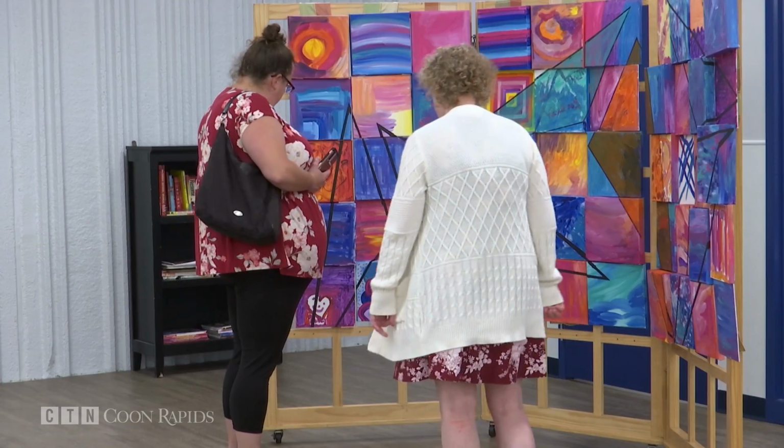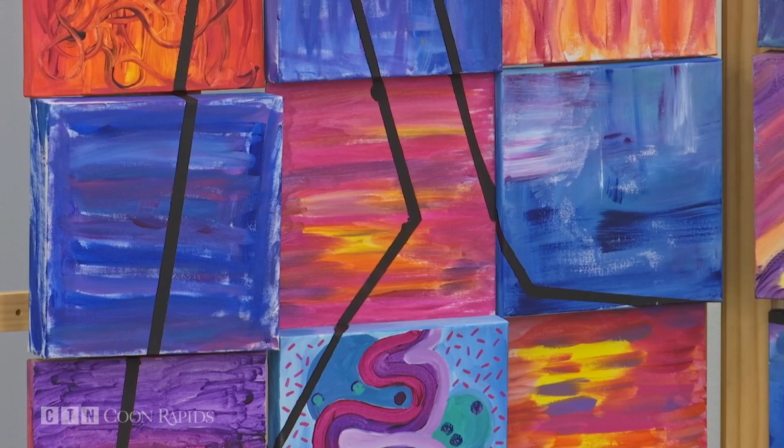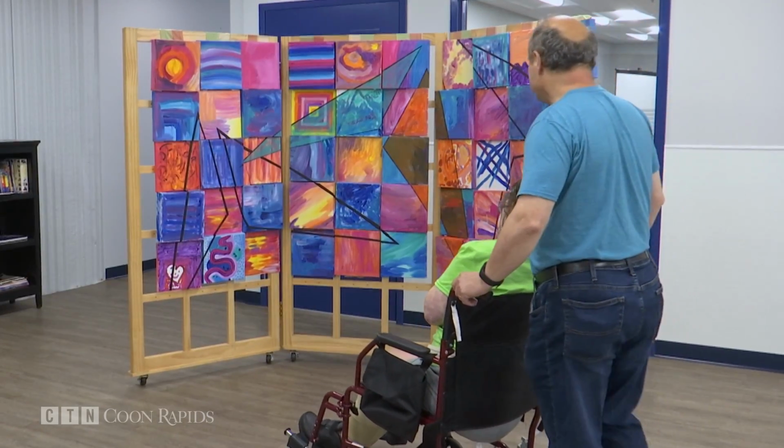This multi-panel piece was the result of several artists working together. One person will do a tile and another person will do another tile, and so they think they're working on just a small piece of art until you put it all together, and then it is this big, beautiful display.